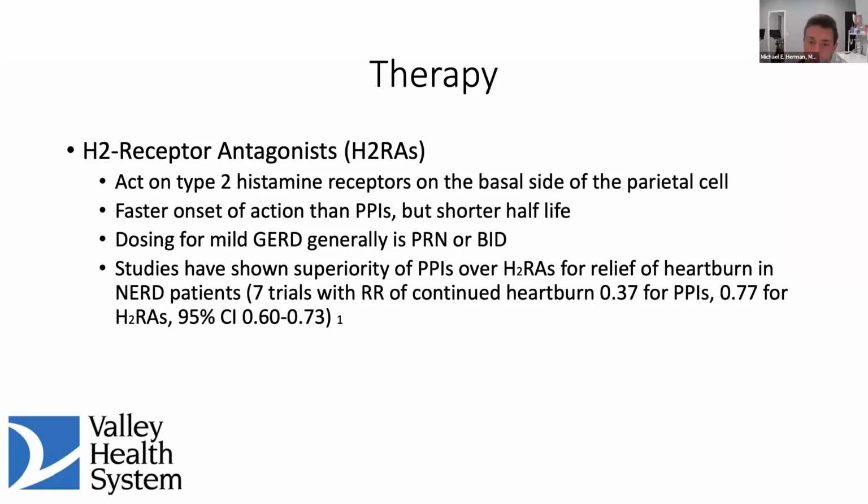First, the H2 receptor antagonists. These are your Pepcids, the ranitidines, the Zantacs, which were taken off the market. And there are some other older ones that we don't really use much anymore. They basically block acid by binding to a specific receptor called the type 2 histamine receptor. They work pretty fast. You could use them as needed, especially if your symptoms are mild, or once to twice a day, standing. And PPIs, which we'll talk about as the major class of drugs, some of the studies have shown that they work a little bit better than these drugs, but these drugs actually work quite well.